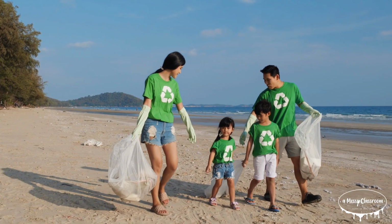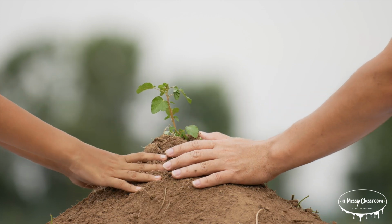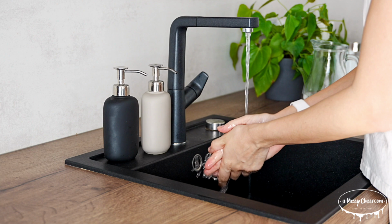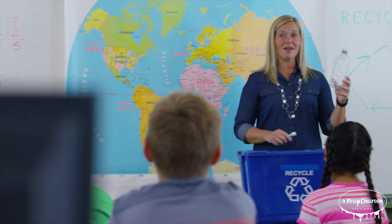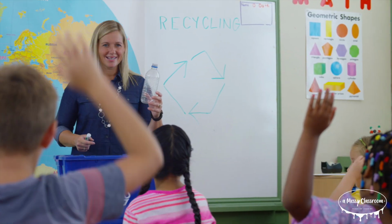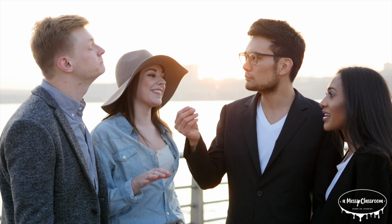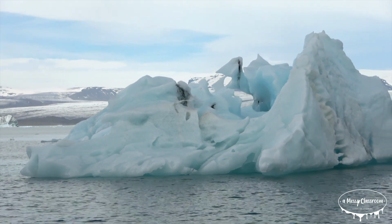Supporting organizations that work to protect glaciers, such as those focused on environmental conservation and climate advocacy, is another powerful way to help. Additionally, even small actions like conserving water and energy at home, reducing waste, and spreading awareness about the importance of glaciers can have a significant collective impact. By making sustainable choices in our daily lives and encouraging others to do the same, we can help protect these vital natural resources for future generations.